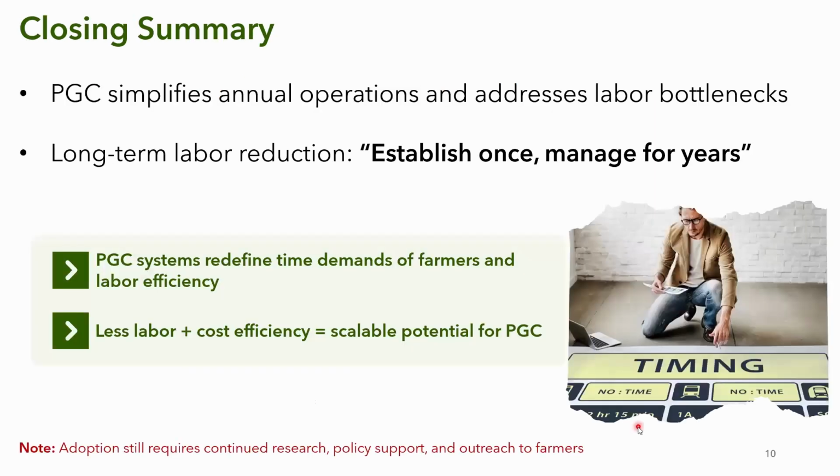So to recap, we basically say that PGC helps to simplify the operational and labor demands, and also helps to identify some bottlenecks. At the end of the day, we hope the PGC will be able to meet the farmers' requirements. It's still not fully been developed yet, so there's still some research ongoing, and there's a need for policy support as well.